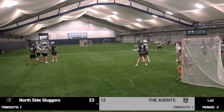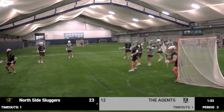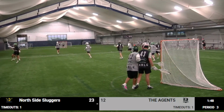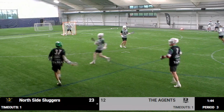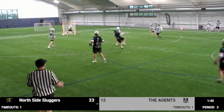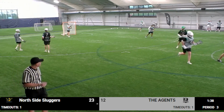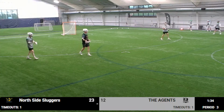Horton looks over his options. Can't slide it through. Shot from a sharp angle is stopped by Gill. Young takes it up. Slashes to the middle. Whips one. Safe bait by Hostity. 23-12.